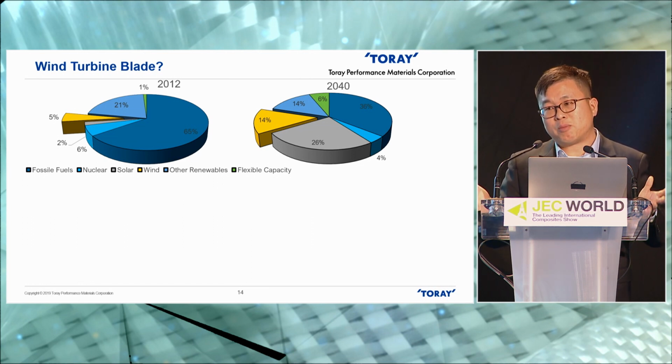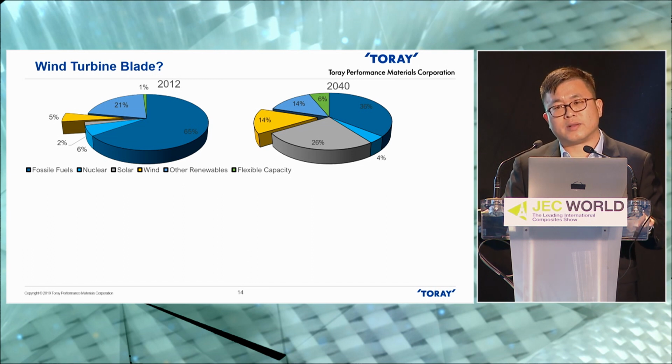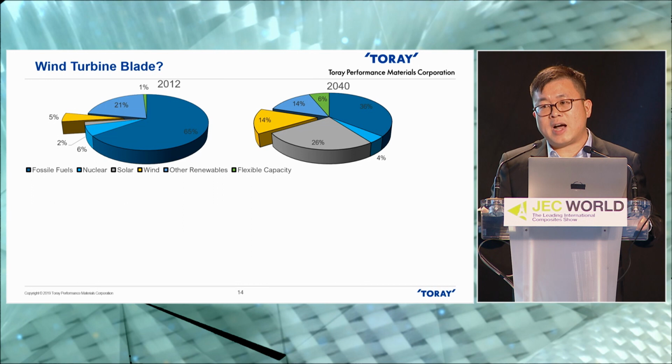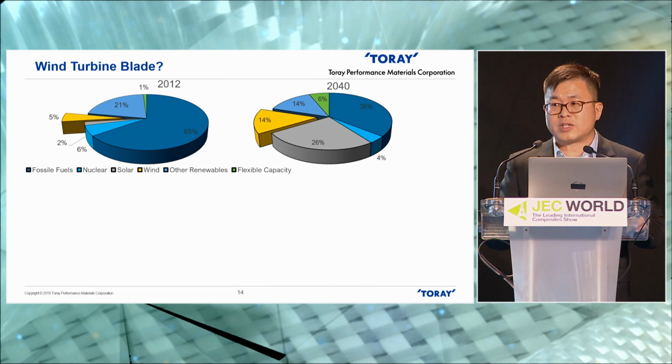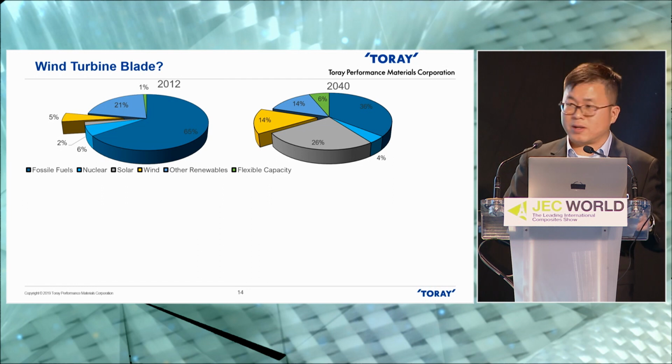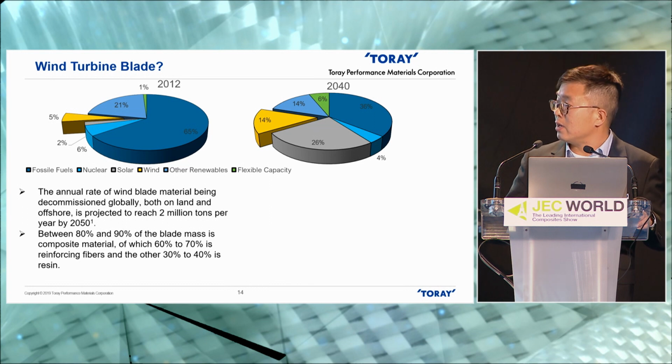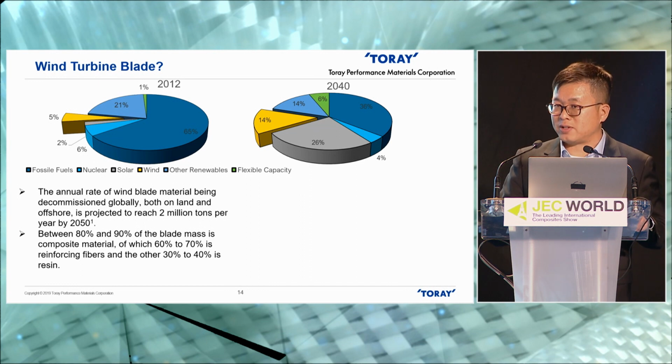With that comes a problem. Most of the wind turbine industry is using thermoset material, and thermoset glass fiber. So what about the end of life? What do we do at the end of life of the wind turbine? Those are huge. The study told us that with all this increase in energy production, we will be generating about 2 million metric tons of waste material from the decommissioning of wind turbines by 2050. 2 million metric tons. Think about that.